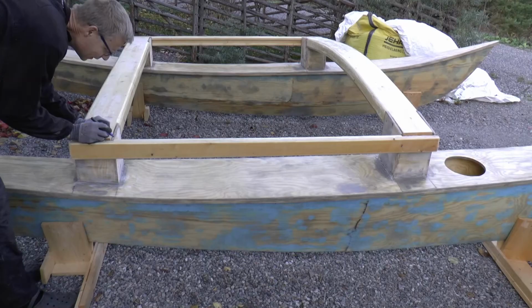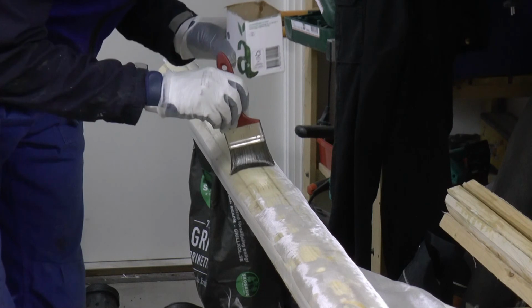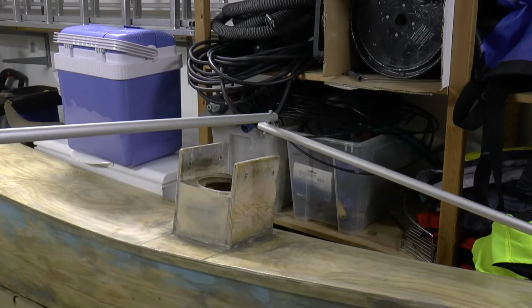During the winter season I continued working on the catamaran. The mast and the rudder system got in place. I ended the year with working on the surface layers.